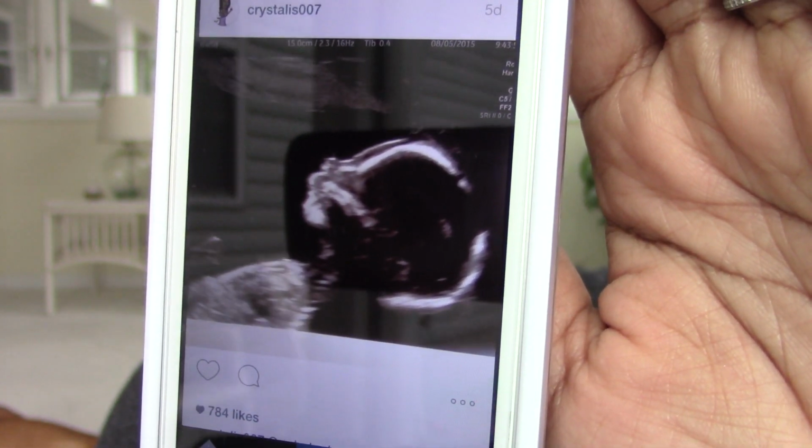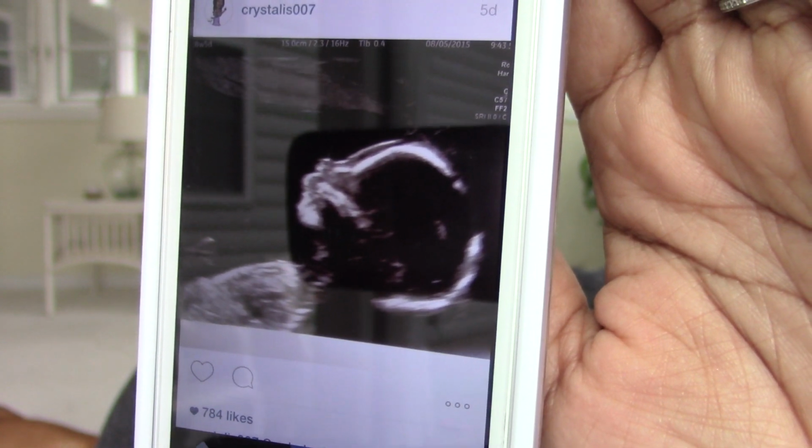But anyway, just wanted to give you a little baby update. Look at the little head. He's just chilling right there. So I thought that was so cute. I wanted to share that with you all.